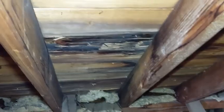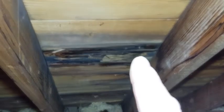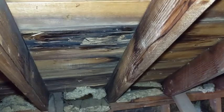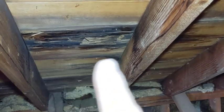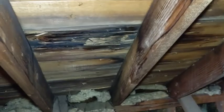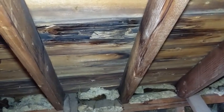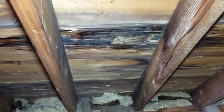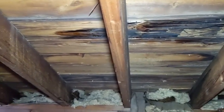When we do home inspections, one of the things that we look for is this type of active water staining under the roof. So here we see that we have some damage to the roof sheathing right here. I can actually poke through that. And we do know that the roof is older, so chances are this client is going to be putting on a new roof on this house here.